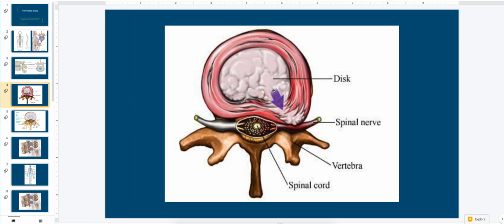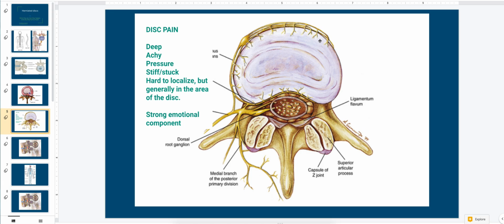If we look back here, these smaller tears on the inner part of the disc, you never would have felt those because there are no nerves there. Here, once we start to get tears on the outside of the disc, we start to get some pain. And what does disc pain feel like? Disc pain is deep, achy. It feels like pressure.